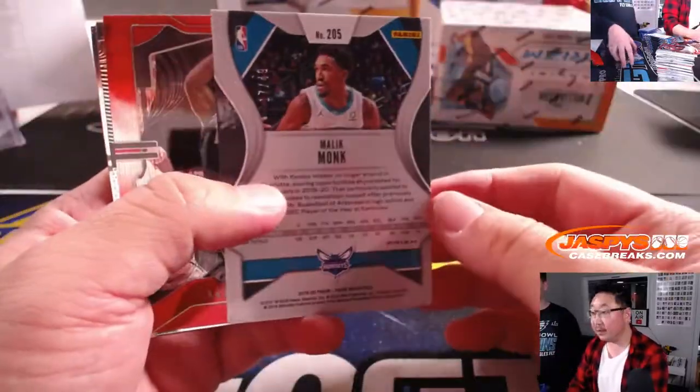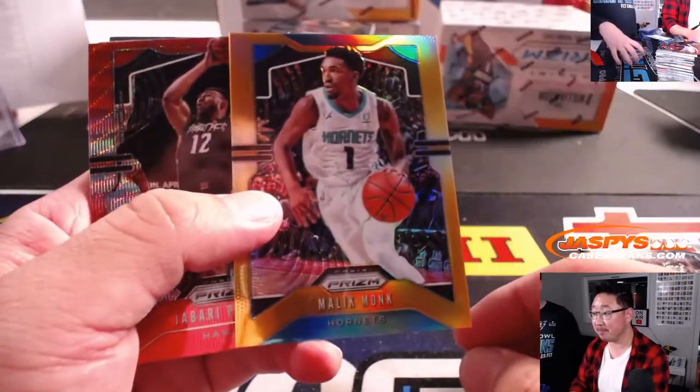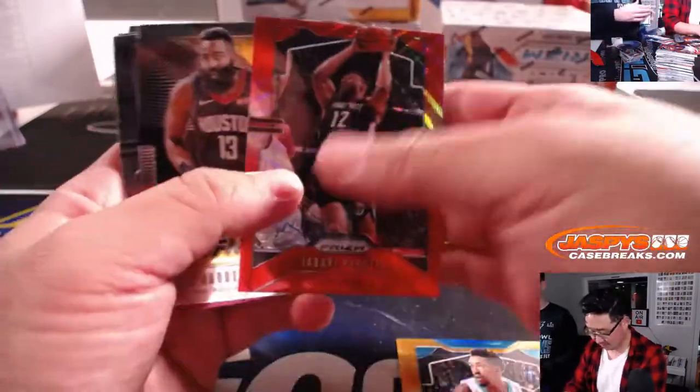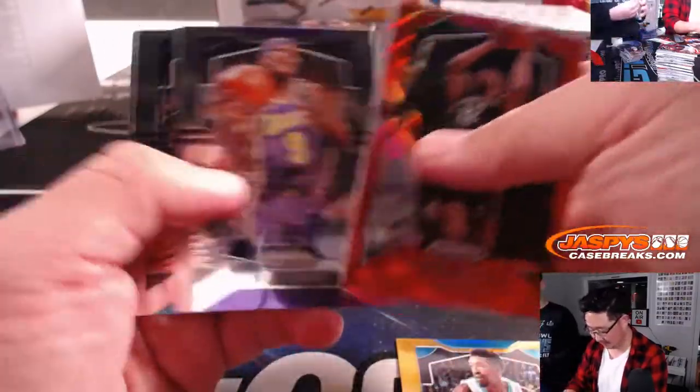Those are out of 5? Out of 10. Malik Monk, 17 out of 49. They have these new out of 5s this year. Whoa. They're like black and gold. Jabari Parker, Red Wave. I forgot that he's on.